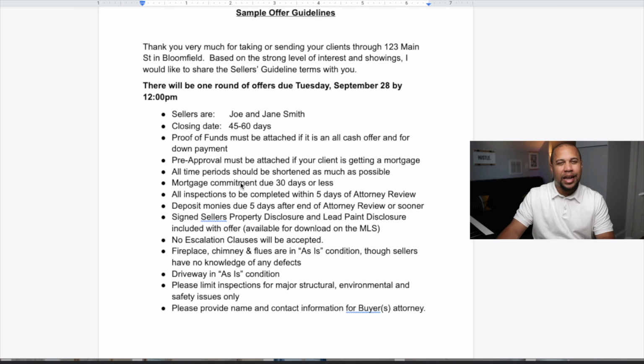So this is not like time of the essence language necessarily, which attorneys tend to play with, in the contract during attorney review. But they obviously want this process to be as expedited as possible. So if a buyer has a property to sell, that could create some conflict. But in this case, obviously, the seller wants this to be as smooth and as efficient of a transaction as possible. Mortgage commitment due in 30 days or less.